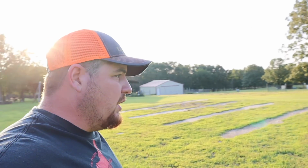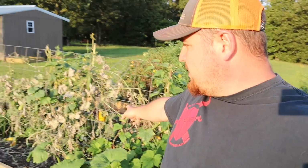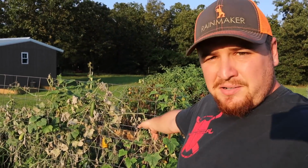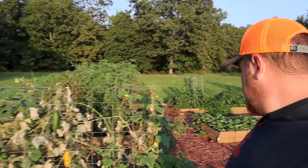Let's walk out here to the garden. These straight line winds came in like 80 miles per hour, and it started blowing stuff around, and it kind of blew, let me show you here, this cucumber bed. I got this cattle panel here for these cucumbers to climb up on, and it kind of just pushed that and knocked it over.